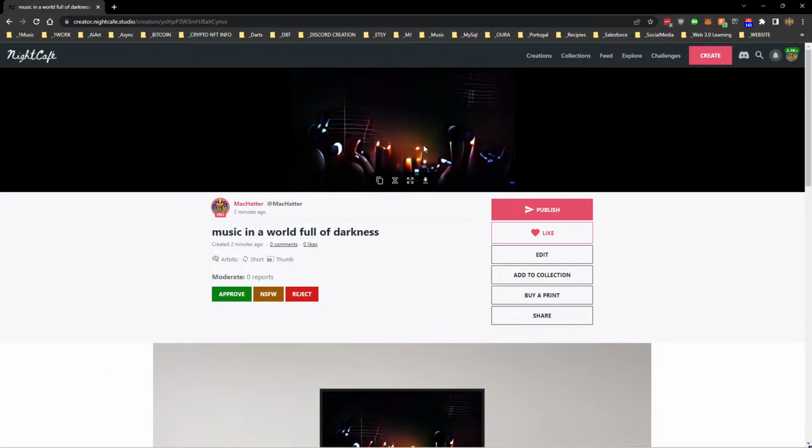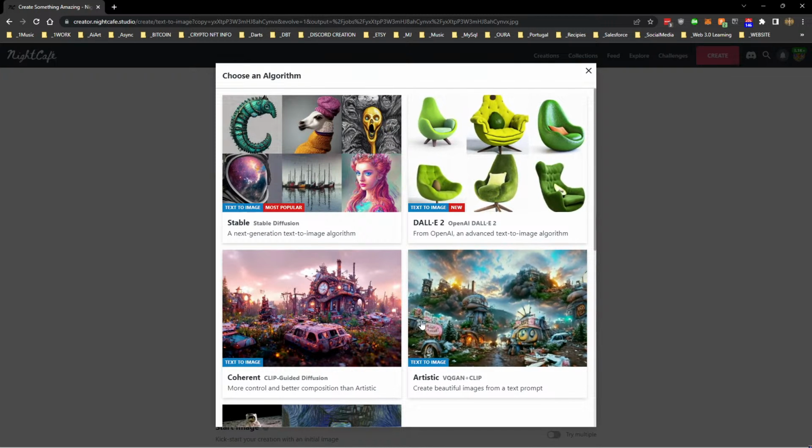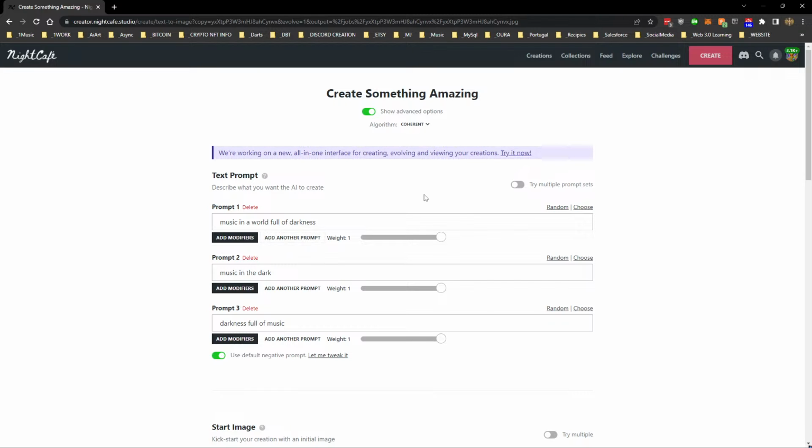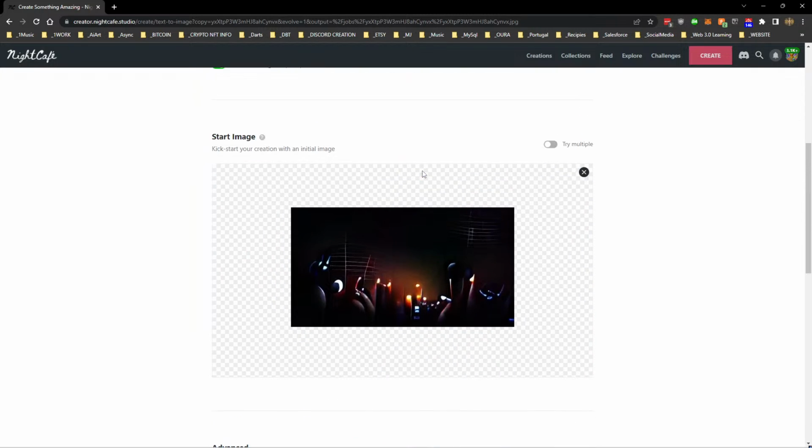There, music in a world full of darkness. Right, okay, so now I'm going to evolve that. And what we used to do was evolve into coherent and maybe have a look at it and say, right, okay, does anything. Yeah, see, it's kind of got the music, written music kind of aspects there.